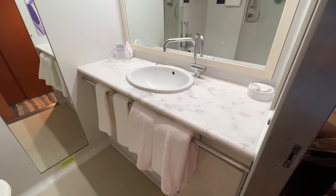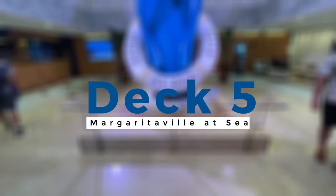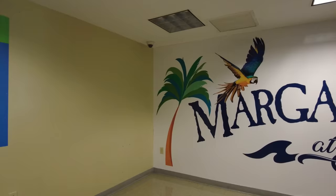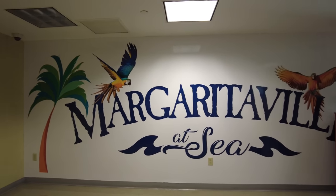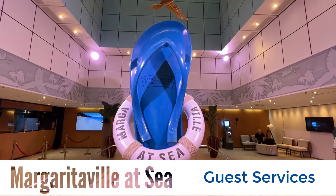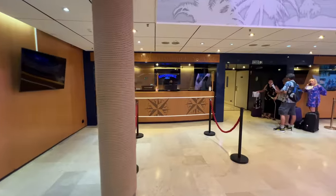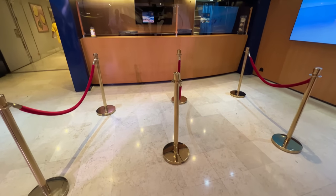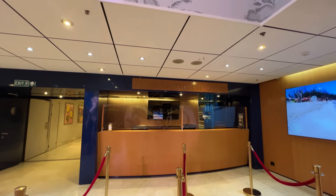The last deck with any public venues is Deck 5, the Changes and Attitude Deck. While this deck does consist mostly of staterooms, the midship area is a grand lobby where you can actually board the ship. Here you'll find the signature Margarita flip-flop, which is the perfect spot to take your welcome aboard selfie. There is also guest services and the shore excursions desk. Like any cruise line, guest services is where you can visit for any inquiries you might have.